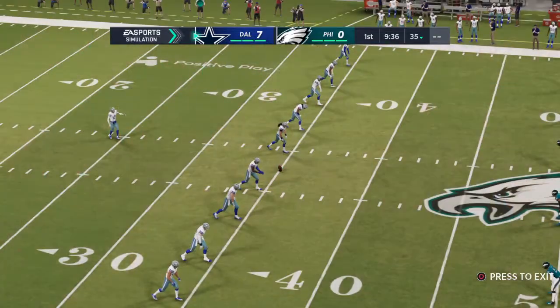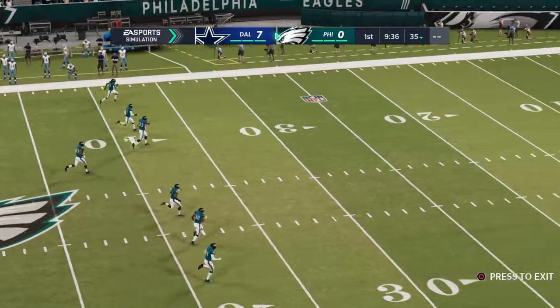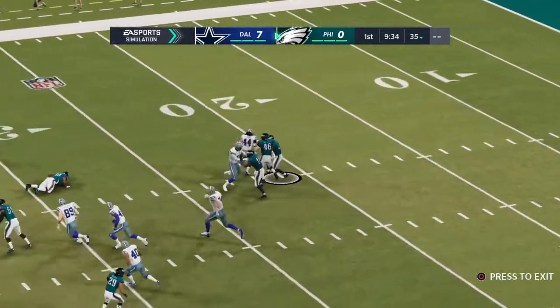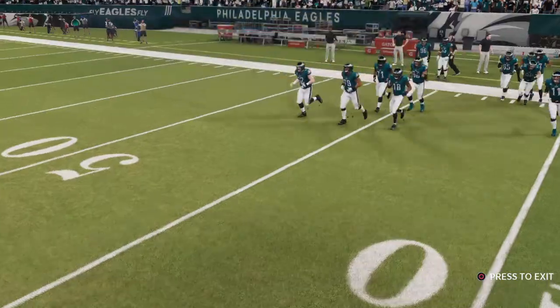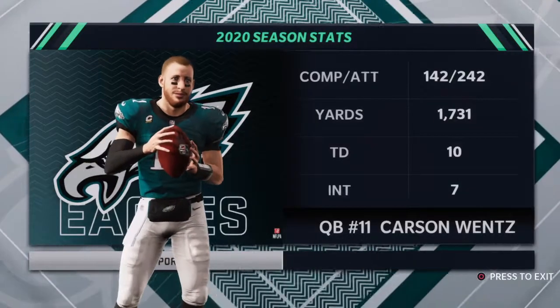Greg Zuerlein. Now after the touchdown, it's Zuerlein. He'll kick it away. That'll be taken about a yard deep, and beyond the 20, but not by much. In fact, just a yard past there to the 21. We get our first look now at Carson Wentz and this Philadelphia Eagle offense.